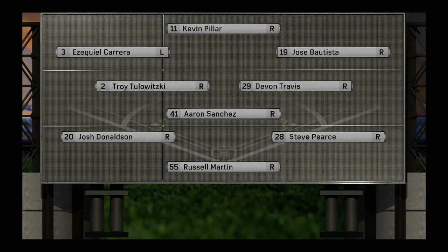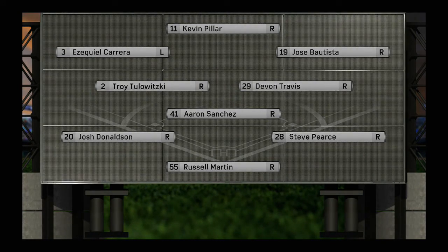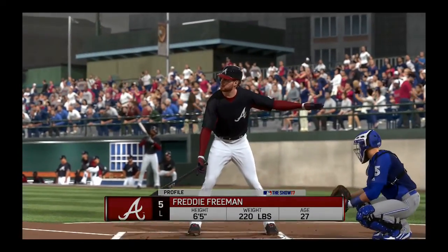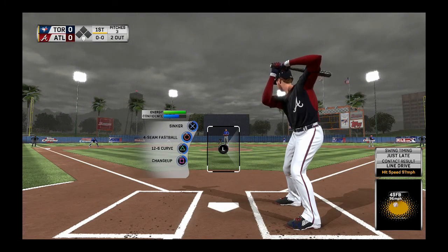All right, here's how the Jays line up defensively, brought to you by Majestic. In this day and age with analytics and the shift applied all over the field, this team is old school. They may be a dynasty. At the plate, Freddie Freeman. First cuts for him here with the bases open and 2 away.